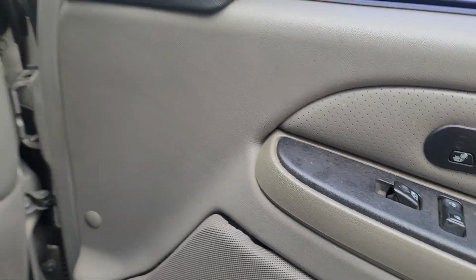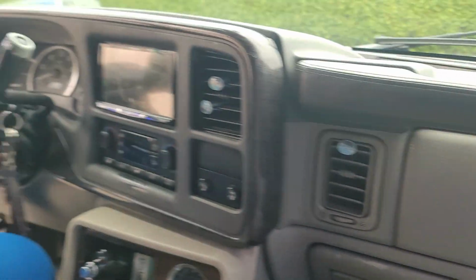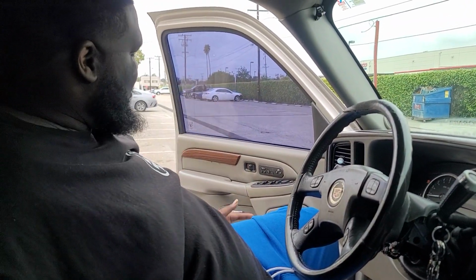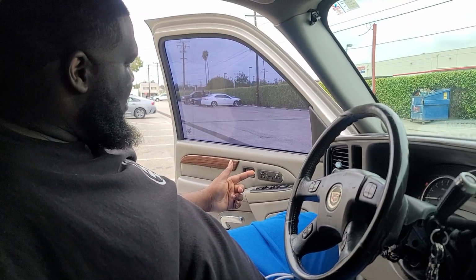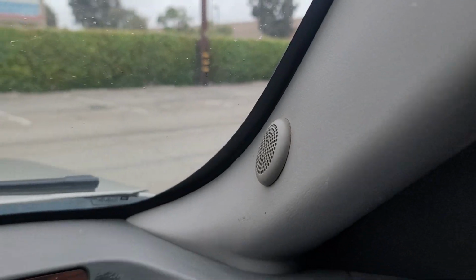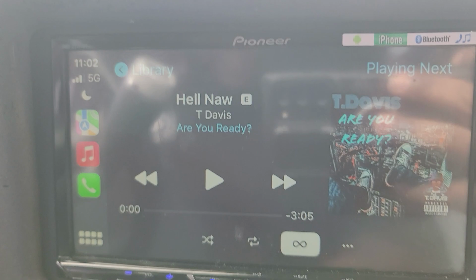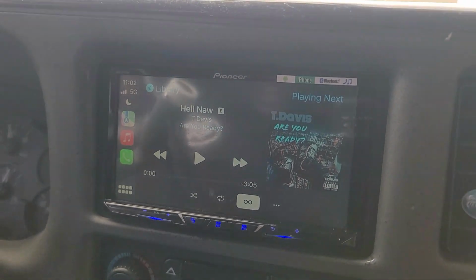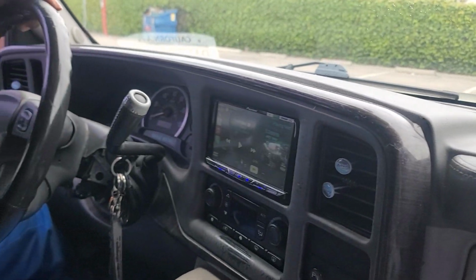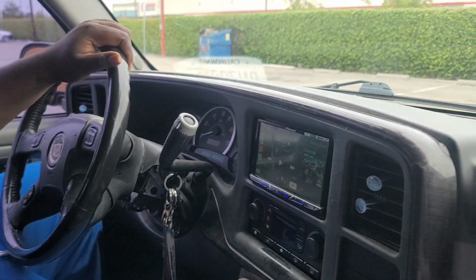So, as far as your door speakers and everything go, we have aftermarket door speakers. They are coaxial 6.5s, and then I have 3-inch tweeters in the doors, and then I have tweeters right here in the pillar, and then I have tweeters in the back. Okay. What kind of head unit is this? This is the Pioneer NEX Z5 1508T Apple CarPlay deck.